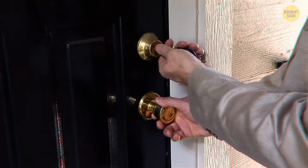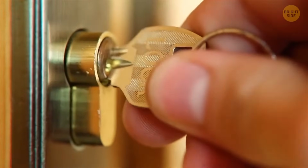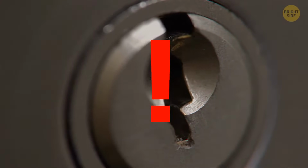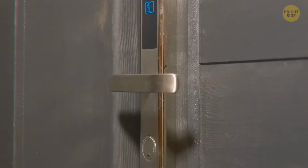Similarly, the key might turn inside the lock with delay. If it's harder to turn inside, this is usually the first sign of an attempted break-in. So, this is probably the most important warning sign you should take into consideration. Even security door locks are vulnerable to break-ins.